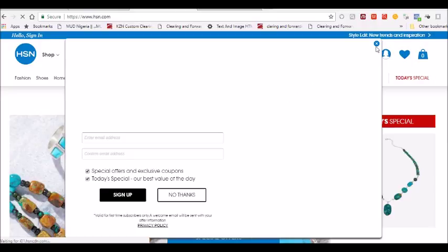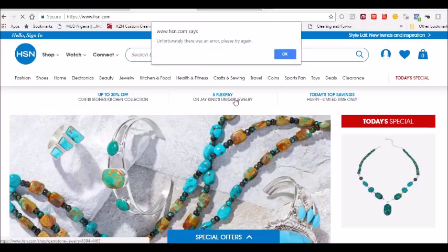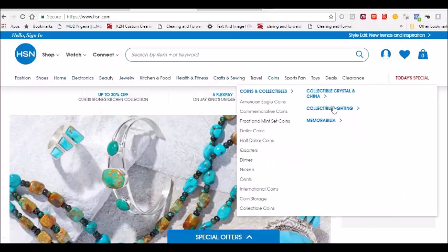So how do I use them? How do I use the site? The site is still opening. What I do is this: when I'm on this site, unfortunately there was an error. Please try again. Okay, so when you are on this site, look at what I do here. The first thing I do is look at the different categories: fashion, shoes, home electronics, and the rest of them. Depending on where you want to go, remember what I said here.